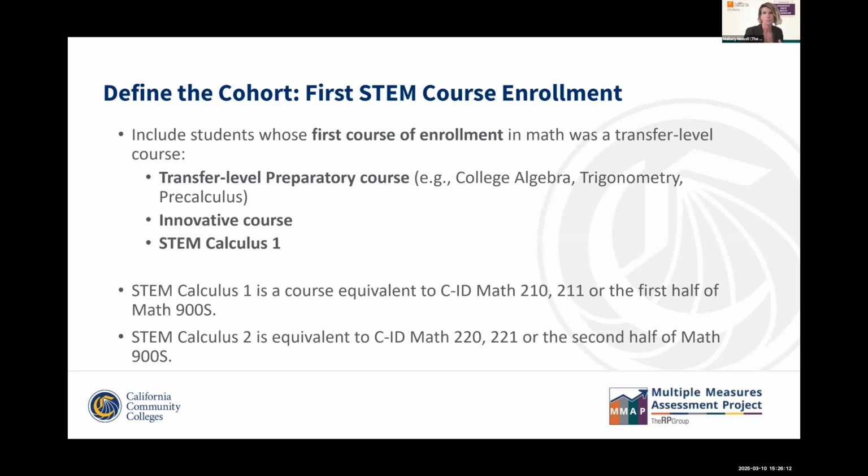So their first enrollment was either a transfer level preparatory course, and that's their starting point, that they would be considered a transfer level prep start, that they started in an innovative course that would also be a transfer level preparatory start, or that they started directly in STEM Calculus 1, and they would be then a STEM Calculus 1 start. Just some definitions of what STEM Calculus 1 is.